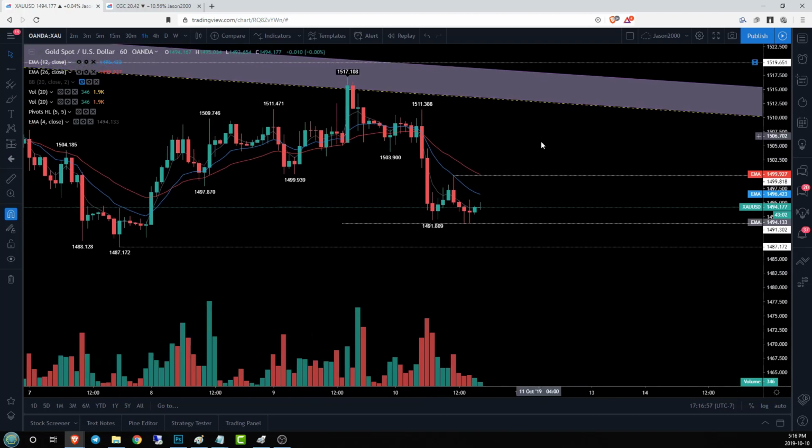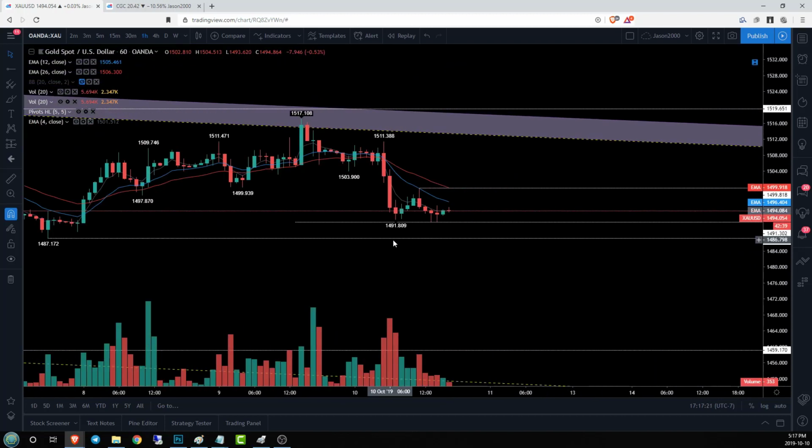And I'm not going to go into the 50-minute time frame because this is really what matters. Can the bulls defend 1491 and then advance above 1499, or are the bears going to take out 1491 and then 1487? That's what I'm watching.